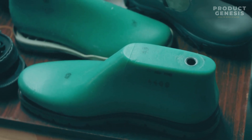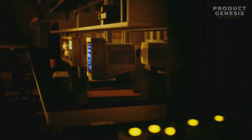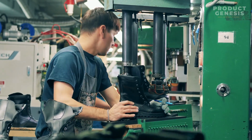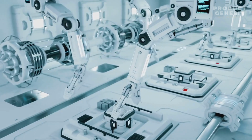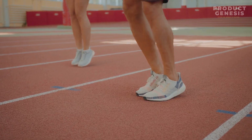The real game changer for sneakers came with technology. In the later part of the 20th century, things started to speed up. Computers entered the scene, new materials were invented. Factories began to look very different. This tech revolution didn't just make sneaker production faster, it made sneakers better, stronger, and way more comfortable.